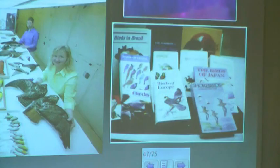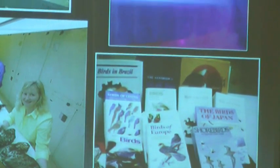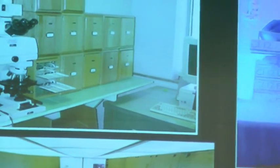And then we have a DNA facility where we can actually use some of the material that we have been collecting over the years, the tissue samples that we've been collecting, to build a known reference, a library reference of DNA sequences that we can use to identify bird remains.